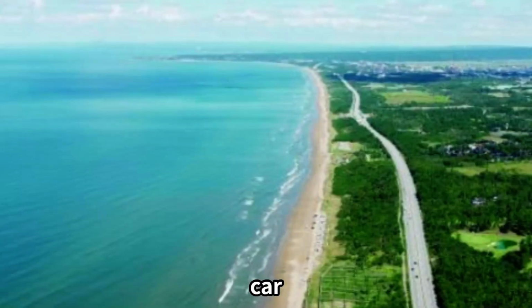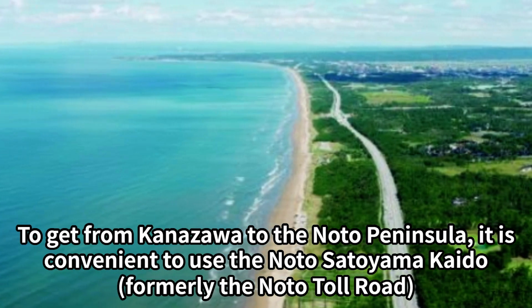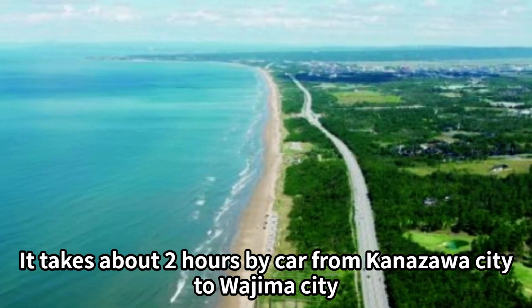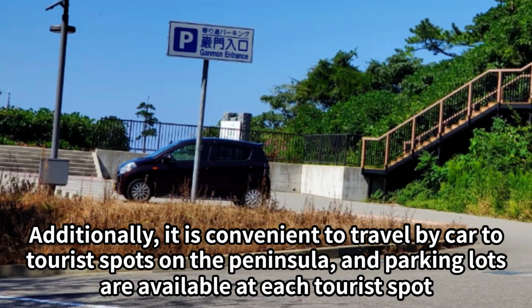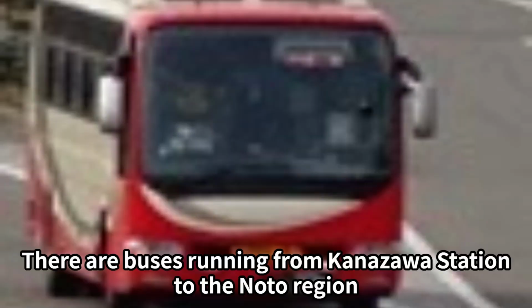Access: car. To get from Kanazawa to the Noto Peninsula, it is convenient to use the Noto Satoyama Kaido, formerly the Noto Toll Road. It takes about 2 hours by car from Kanazawa City to Wajima City. Additionally, it is convenient to travel by car to tourist spots on the peninsula, and parking lots are available at each tourist spot.